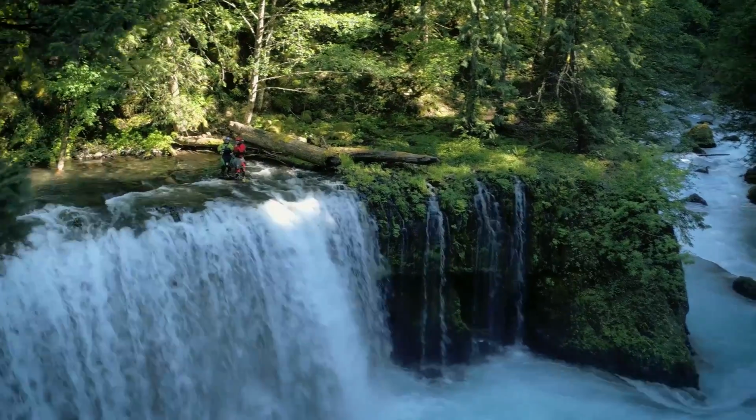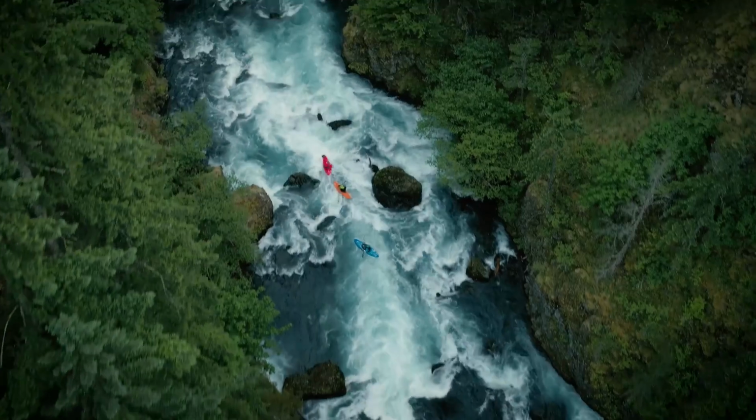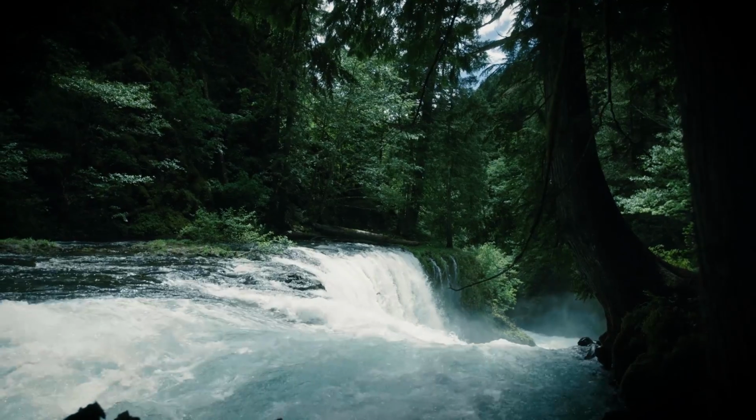I first mentioned Spirit Falls just because it's a location where we could run it a couple of times. It's absolutely photogenic. It's one of the most beautiful places I know in the world.